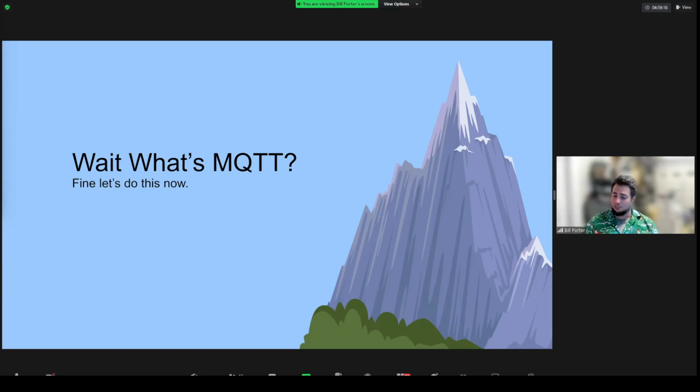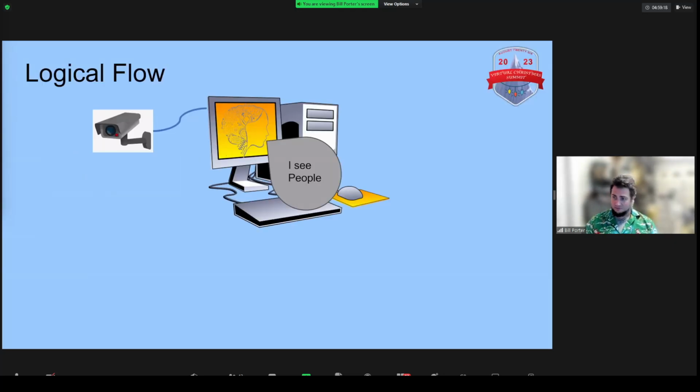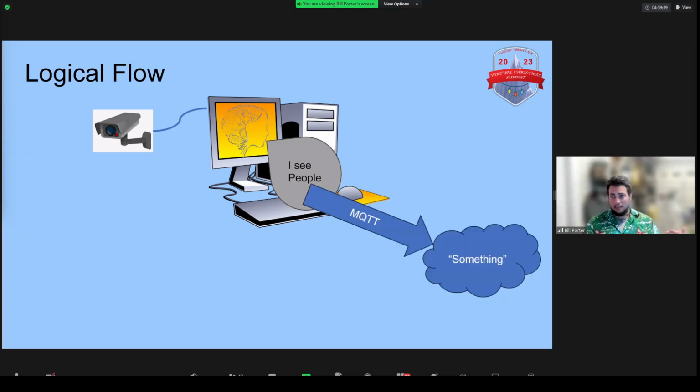Fine, let's talk about MQTT. Big picture again, right? We have an NVR or a computer running an AI watching your security camera. Hopefully at some point it sees somebody, because it's not after the apocalypse yet. And it just goes, I see something. I see people. Well, MQTT is the way it goes and tells something or someone else about that. Like, I see people is communicated through MQTT to something else.